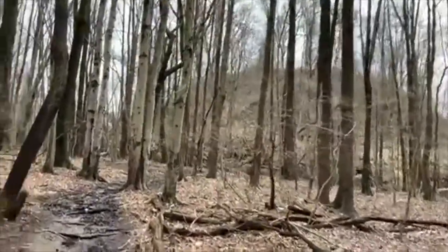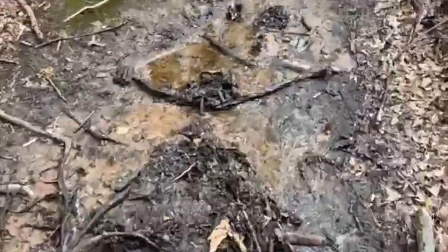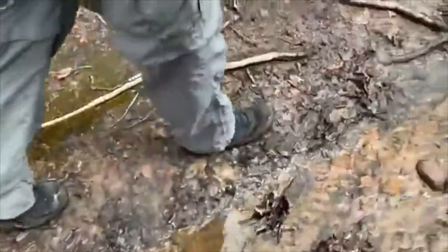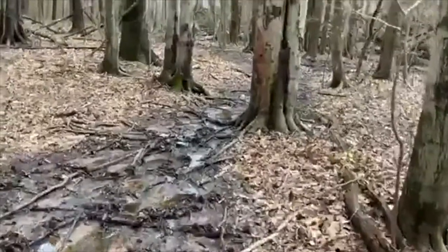And as you can see here on the trail, there's more water coming down. That creates more of that squish. It's always nice to be running water, not stagnant, just like we should be in our lives.